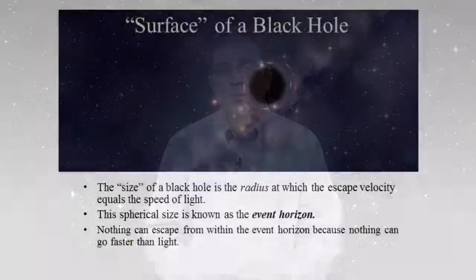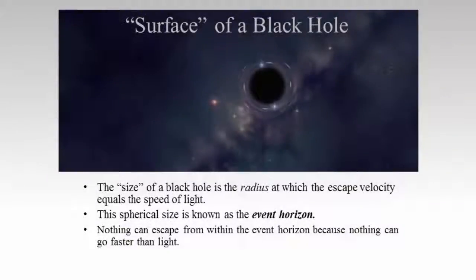In other words, if you were somehow within the event horizon, there was no possible way to escape. If you were outside the event horizon, it might be possible for you to escape if you could move extremely fast. Now, the event horizon of a typical small black hole, such as might form with a star, perhaps 3 to 5 solar mass black hole, would only be a few miles.